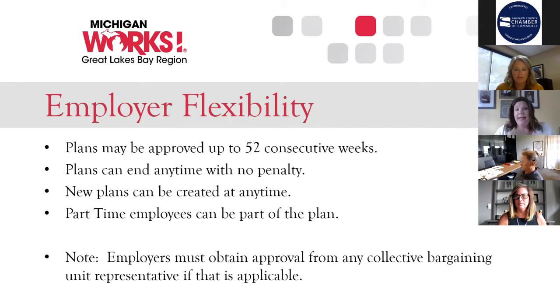There are a couple of things that you can't do. While people are inside these plans, you can't transfer them. I can't transfer someone from the first shift plan to the third shift plan. They have to stay within the identified plans. You can't lay anybody off who's inside a plan. And you can't make changes to the fringe benefits of an employee while they're part of a work-share plan. So those are important things to know.